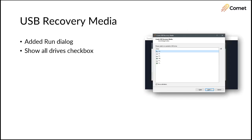Show all drives checkbox. So the USB recovery media builder in WinRE mode is assuming that you've got a flash drive and you're plugging a little flash drive from one computer to another. Maybe you keep a flash drive on your keychain as you go out to visit a customer's site. It's a cheap device, common to have around, easy to boot from. And so Comet's desktop interface is looking for flash drives, but if you've only got a full-size USB hard drive on your desk, it should be possible to show that too, but it wouldn't show up in the wizard.